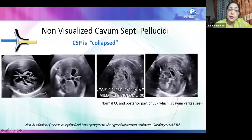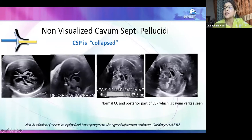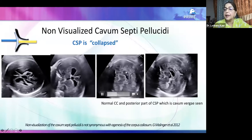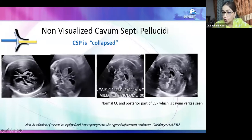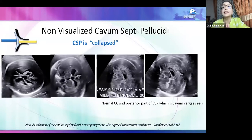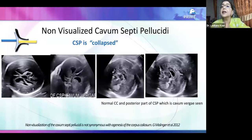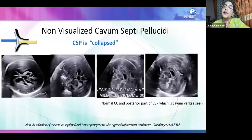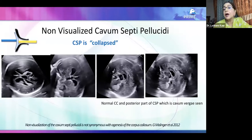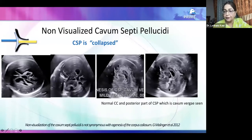So that's the CSP. CSP needs to be seen in the anterior part, right? That was the posterior part of the CSP, and that's the cavum vergae, right? So that's not the CSP. The anterior part is fused. The laminae are fused. It's not absent. You can't say it is ACC, right? Because you see the corpus callosum. Neither can you say that it is agenesis of the septum pellucidum, right? So this is a crucial and very, very challenging case before we embark upon this particular kind of diagnosis.